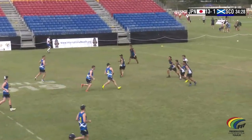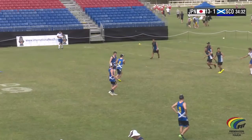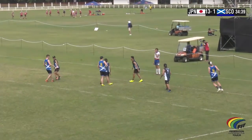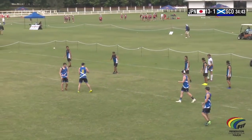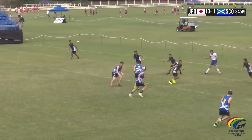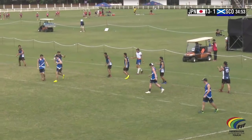Scotland now, they're looking to set their play. The ball's in Smith's hands. He's tried hard all day for Scotland. Callum Smith, he's got the ball again. He tries to go back inside. Well read, but it's going to pick up a penalty. So another set here for Scotland to try and set up a play that they think will get them a touchdown. There's Smith, he dumps the ball. He gets it back from the half, and once again they try that same play.